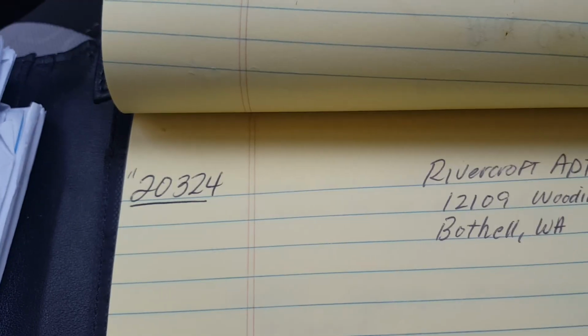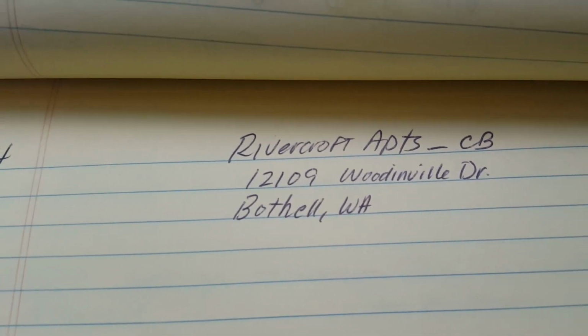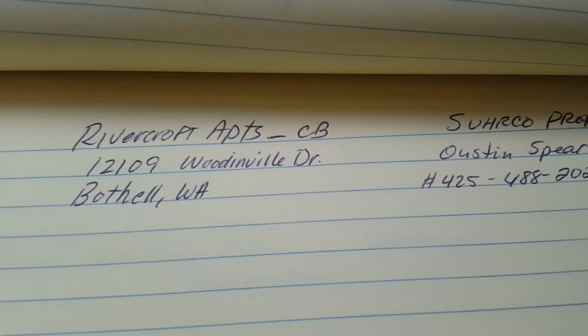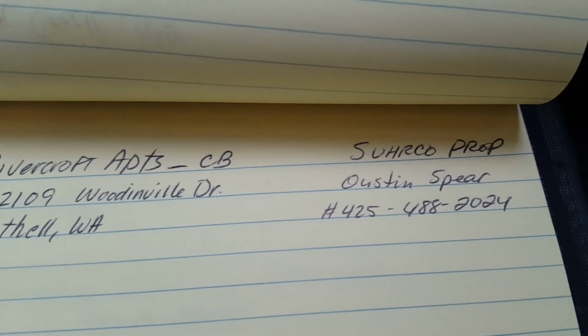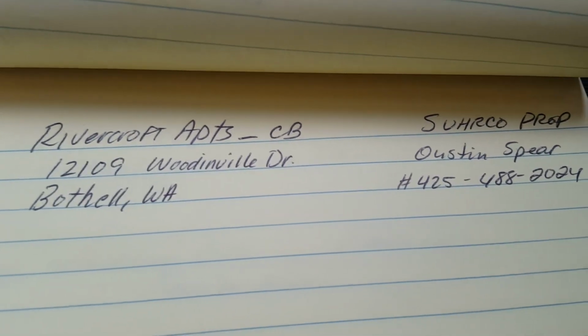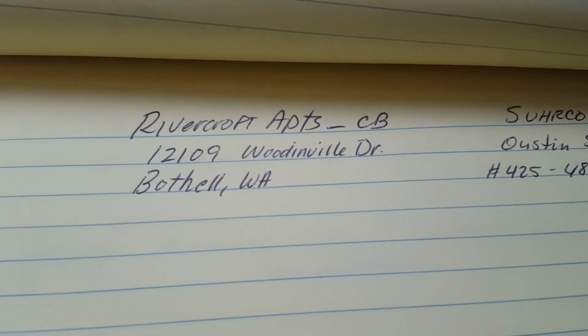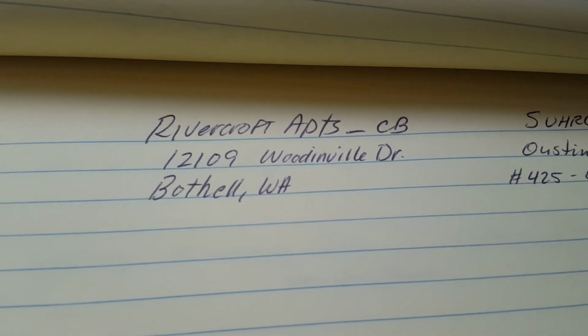Okay, this is job number 20324, Rivercroft Apartments, out here in Bothell. I'm looking at some curb R&R for Serco Properties, and it's also going to require some power washing and repainting of red curbing. So I'll show you the areas of curb repair.